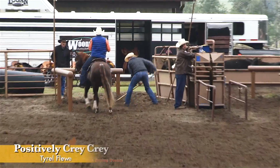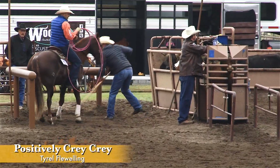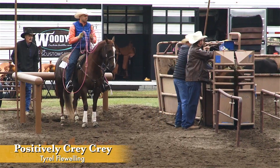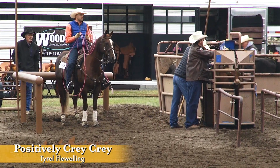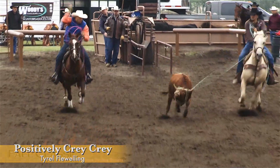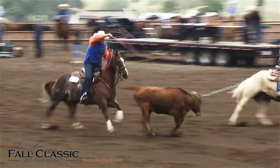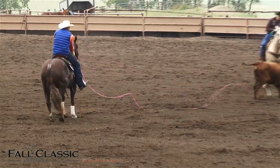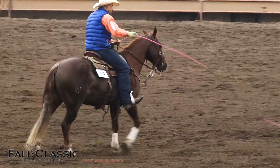This is Positively Crey Crey, a 5-year-old gelding from Chad Thompson, ridden by Tyrel Flewelling here today. Started as a cutter in the cow horse industry. Is by a Highbrow Cat on the top, going back to Dual Rey on the bottom. And it's going to be an 81 for total score.